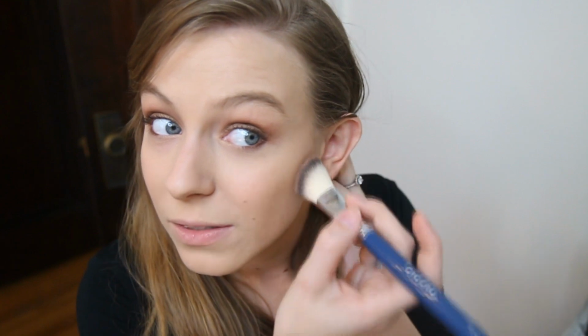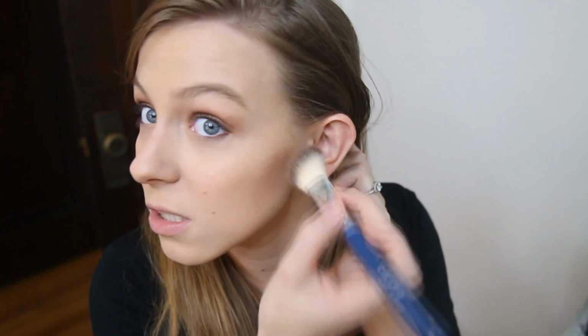So it's very, very obvious right now because I'm gonna still blend it out, but I don't go too crazy and I don't do all of my face. I usually just stick to the hollows of my cheeks and a little bit by my nose. Like whatever's left on the brush after I do this, I kind of just run down the sides of my nose.